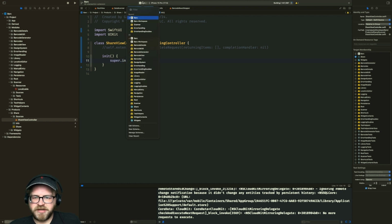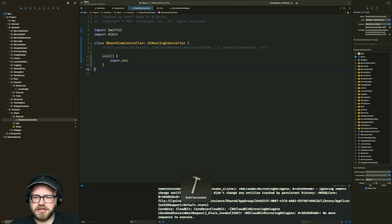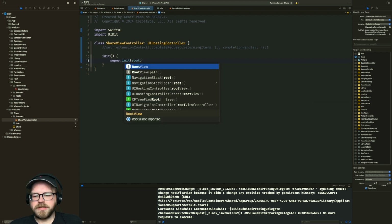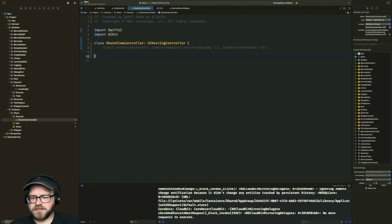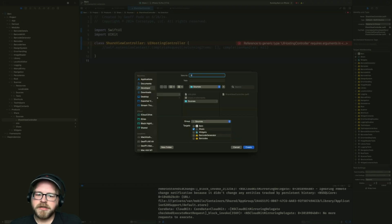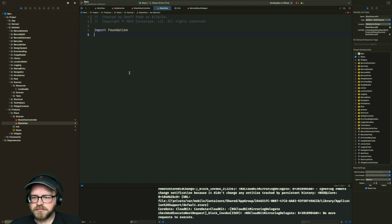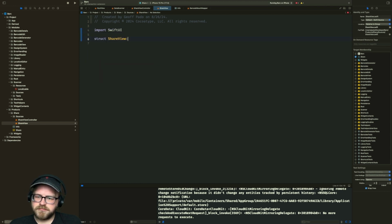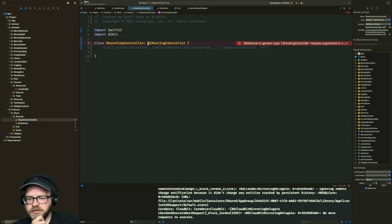Oh, well, it would help if I was building the project that I thought I wanted to build. Super.init. Well, it'll need to be a root view, but here, let's just get rid of this for a second. Let's build that. Okay, yeah, that's not gonna work. All right. Share view. Yeah, sure. It just says hello world for now. Share view controller, UI hosting controller, share view.